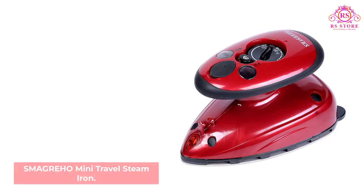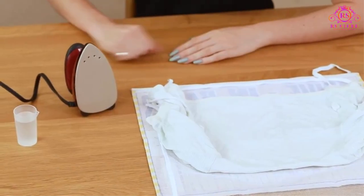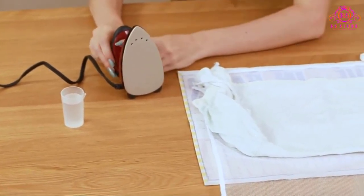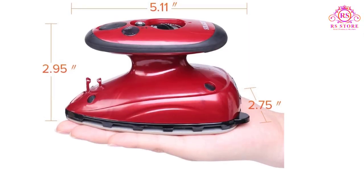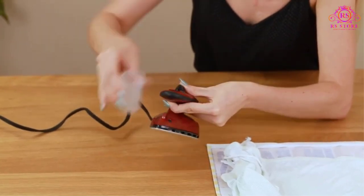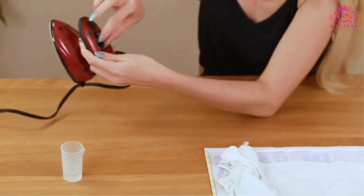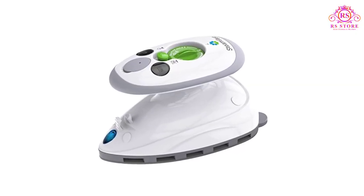Number 5. SMAGREHO Mini Travel Steam Iron. If our team is asked to name the top 5 portable iron manufacturing brands in the market today, SMAGREHO will be found on that list. This company delivers nothing short of excellence in their products. They understand the needs of their users and have created the perfect collection of travel irons to suit these demands. We love the SMAGREHO Mini Travel Iron for all these reasons.